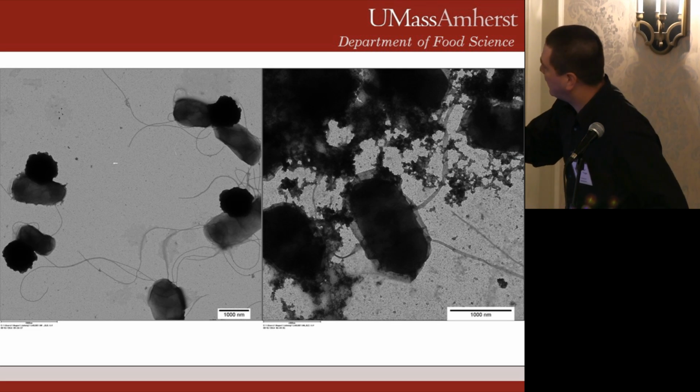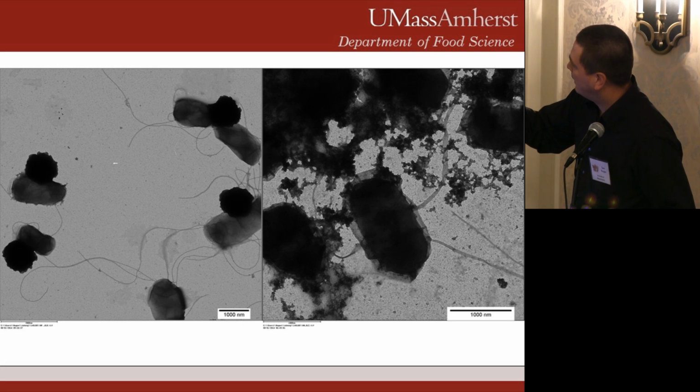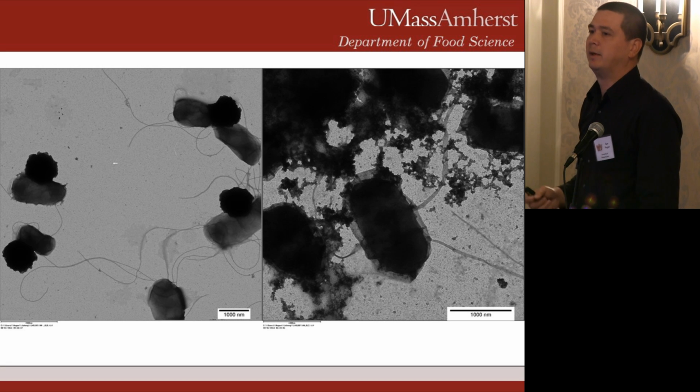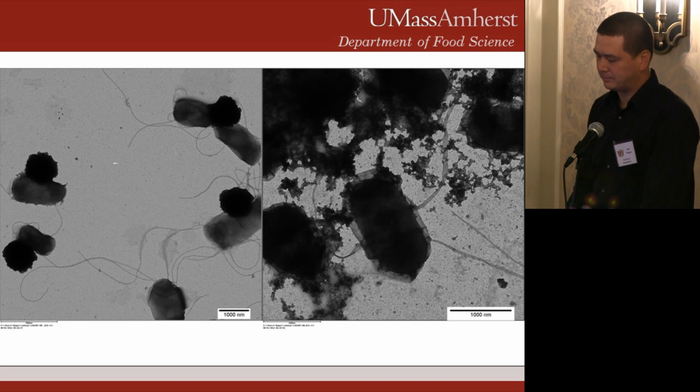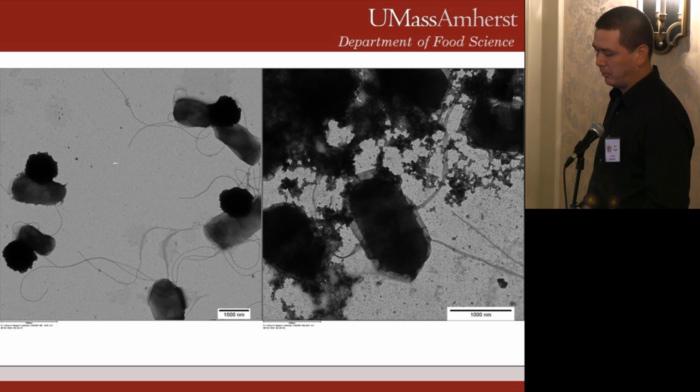Here we can see bacteriophage on micron scale particles, which have pulled out bacteria. And this is the nanoparticles with the bacteriophage, which we've separated bacteria with and taken a TEM of as well. So they're able to pull them up quite well.